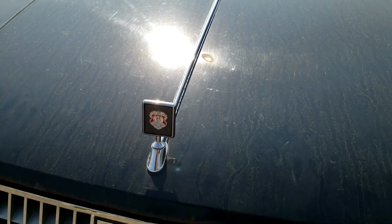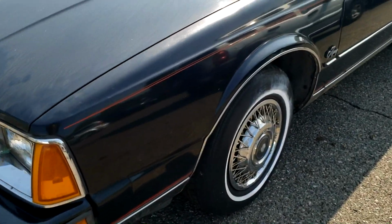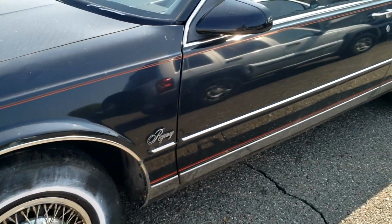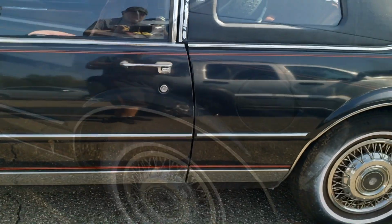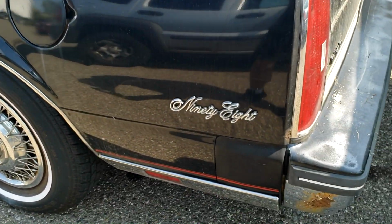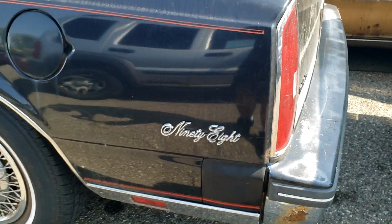More Regency logo, if you want to call it that. Same thing with this side. It says Regency. Has the door protectors on the side. And then it says 98 spelled out in the rear. Really beautiful font.